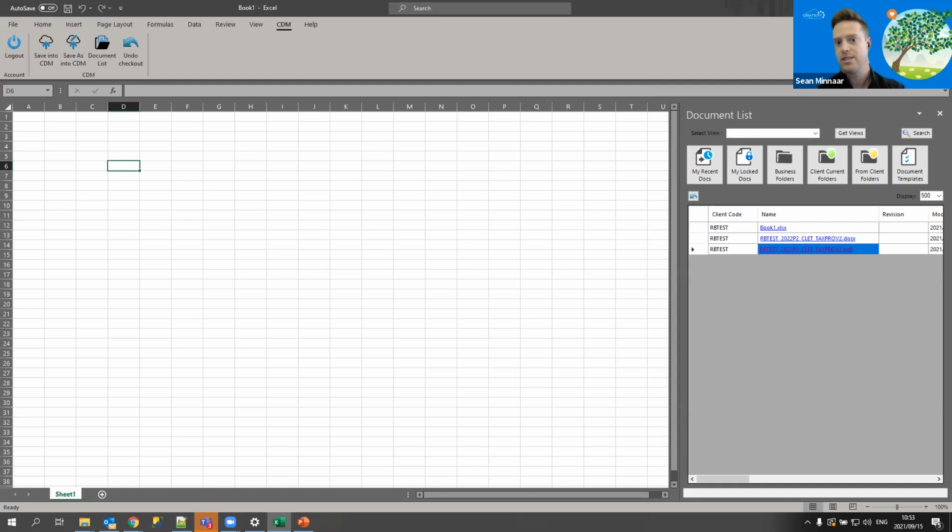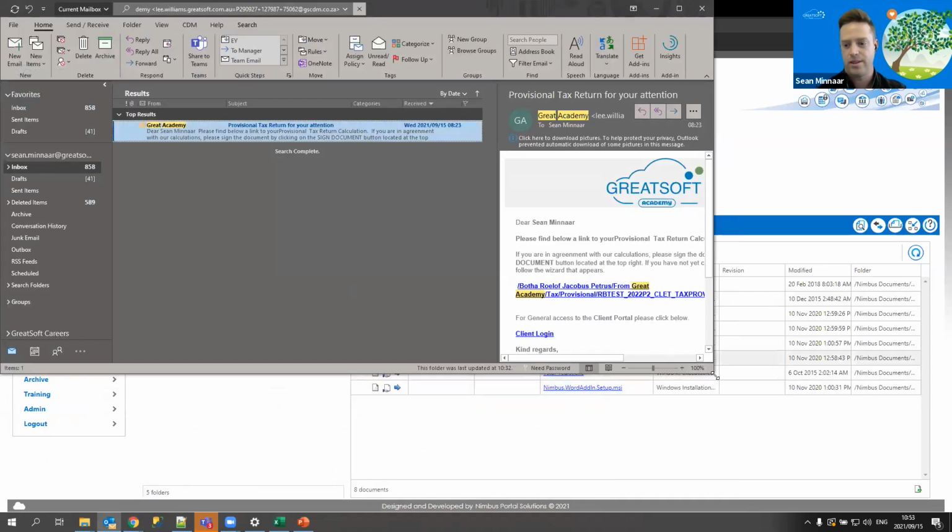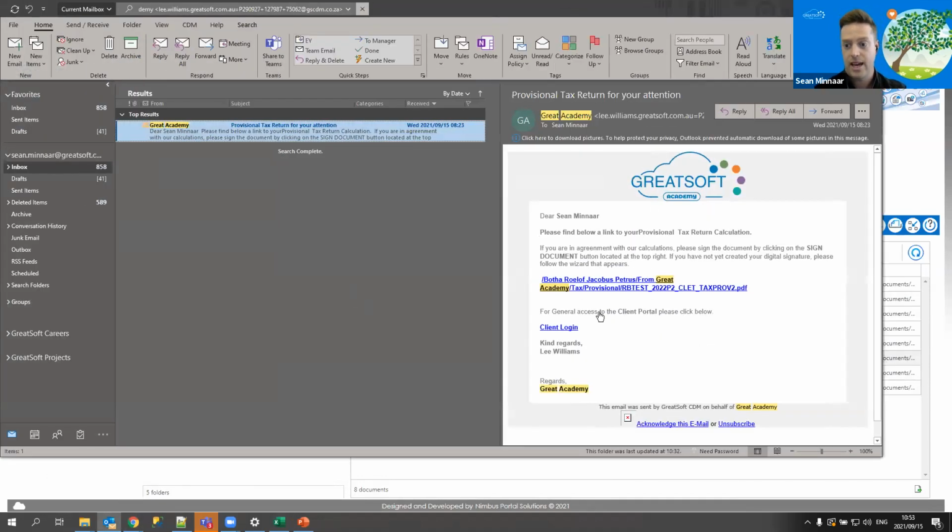Then something else I'd like to show off is our plugin for Outlook. Here I've received an email from the GreatSoft Great Academy CDM website. That's just notifying me that I have my provisional tax calculation that has been sent to me. I can click on the link to simply view the PDF, and I can also click and go into the client plugin. But I'm going to use this as an example.